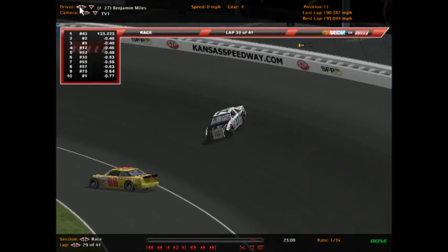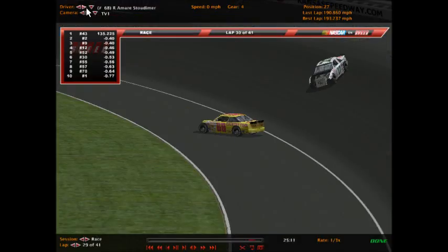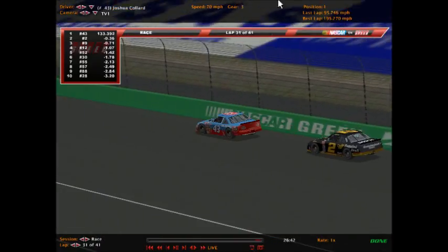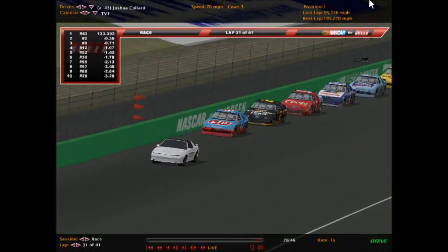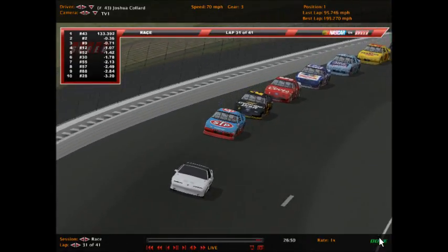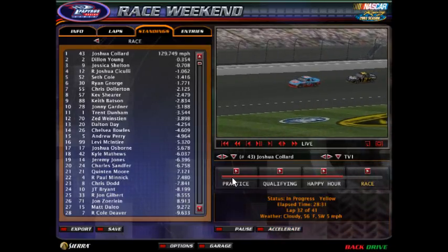And a tough break for Benjamin Miles. He had some solid finishes coming into this race at Kansas. He had been on a bit of a streak of top 10s. But alas, it was dire straits for the 27 team, as Benjamin Miles continues his quest for his first Castrol GTX Cup Series victory.